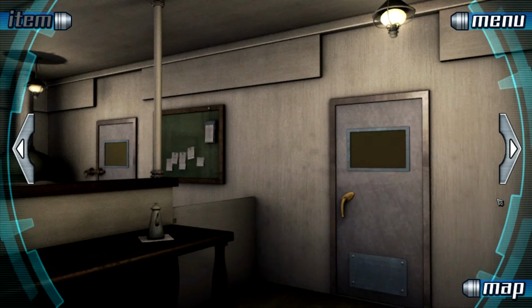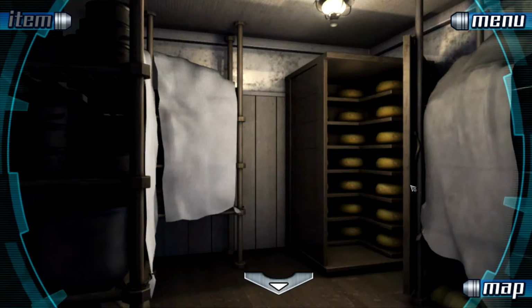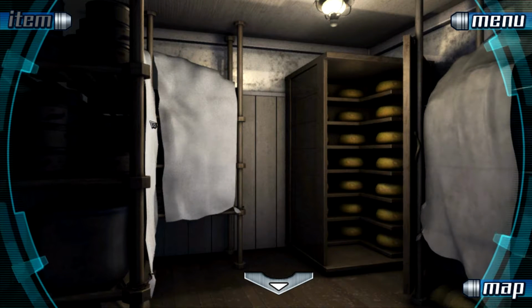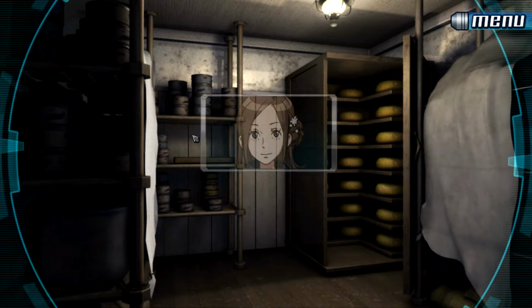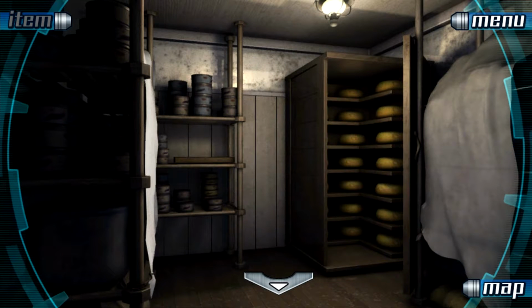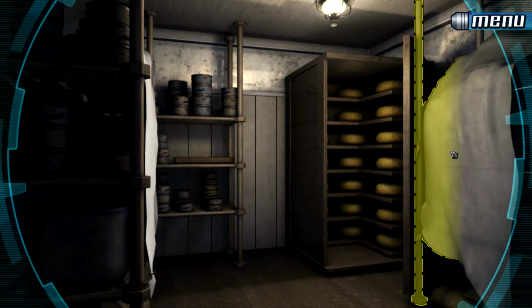Where else can we go? Can we go through this door, or is this... Okay, I thought this might have been how we got in, but no, apparently it's not. Okay. What's behind these cloths? Seemingly nothing. There's so much stuff in here. A whole lot of cans. This is probably a pantry. Thanks, I gathered that all by myself. Okay, so what about behind this one?